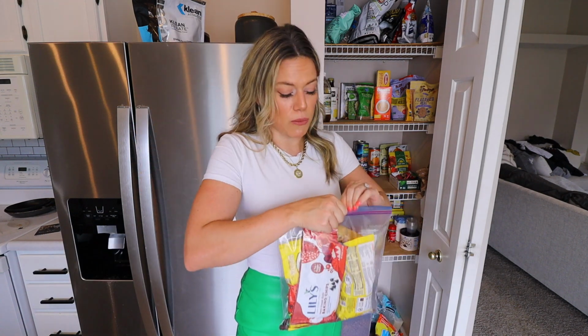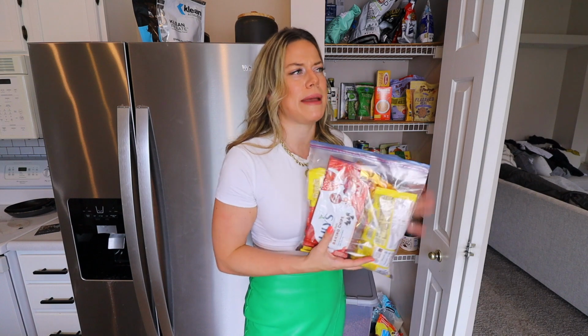And I have a bunch of different morsels because I never know what kind of mood I am. Am I making something that's very health conscious or nutrient forward? Am I making something in between? Am I making something with just all the sugar, fat, and yumminess? Then I have my options. These will last me a while.